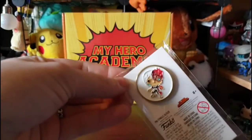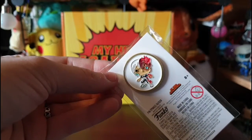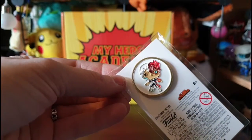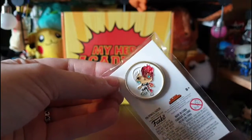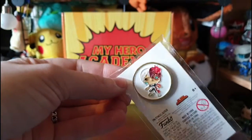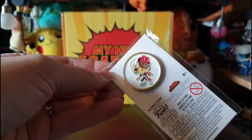I believe there were 2 versions of this. I think there was one with a blue backing and one with a white backing. I'm not super keen on the eyes. I would prefer if the eyes were slightly raised or had gems in them. It'd look a bit nicer. But hey ho, that is the pin, and I'll just keep it again in my collection.